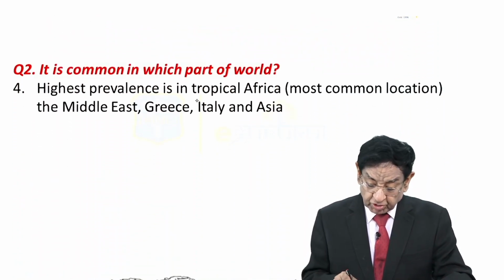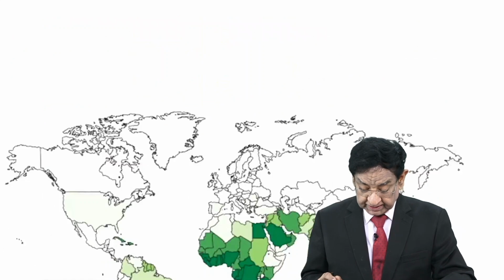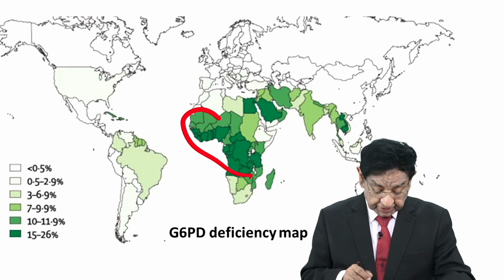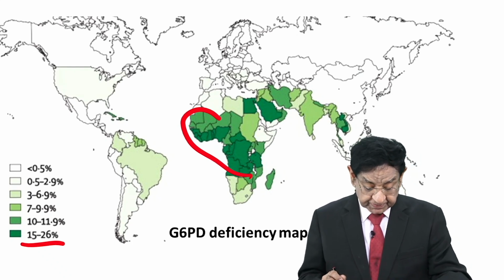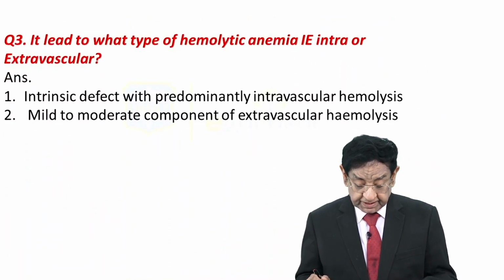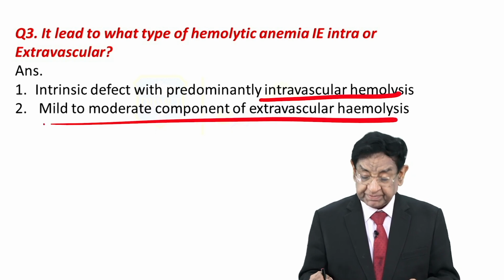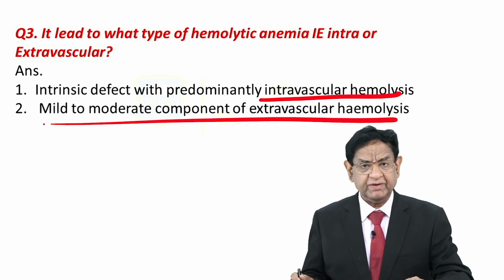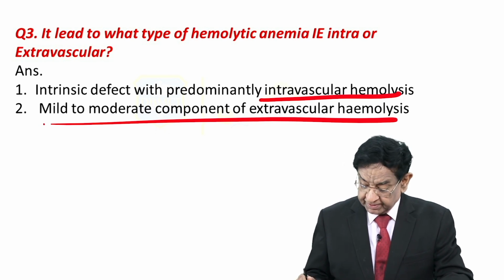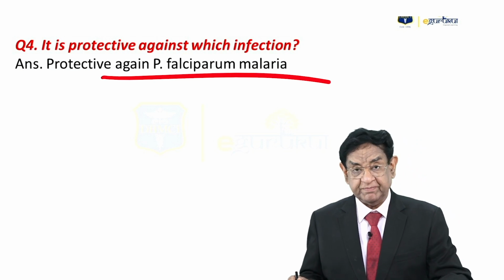It's common in which part? Tropical Africa is the most common location, also the Middle East, Greece, Italy, Asia. Well, look at this lovely picture that shows African countries. You can see percentage-wise, the dark green areas are where it's common. It leads to what type of hemolytic anemia? It leads to predominantly intravascular, but there can be some amount of extravascular, something unique, not a very common thing. It's one condition where we have both intra and extravascular hemolytic anemia. It's protective against which infection? Plasmodium falciparum, malaria infection.